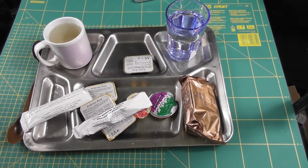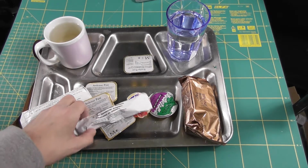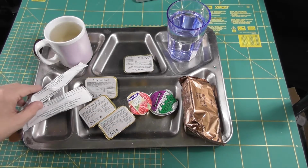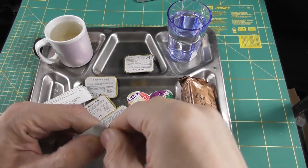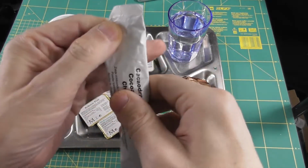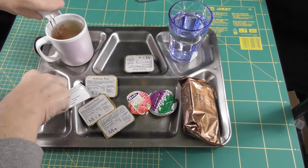Okay, here we are with all the breakfast stuff, or at least I use it as breakfast: we have the pâtés and the fruit spreads. And first let's do the cocoa instant drink. This one doesn't worry me as much because it's easy. It's still not hardened or anything. It's still a powder.